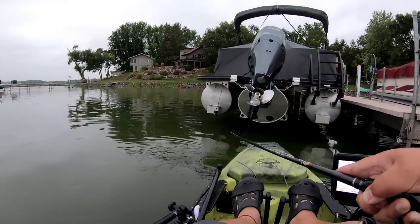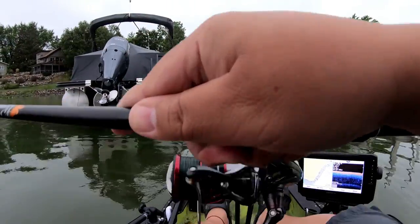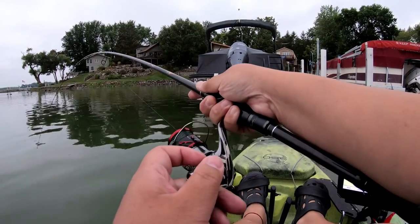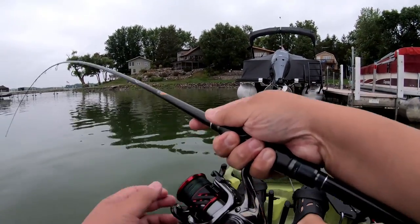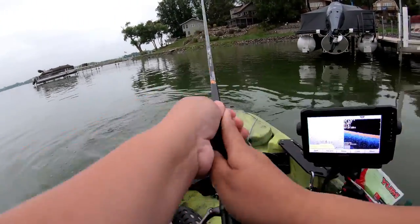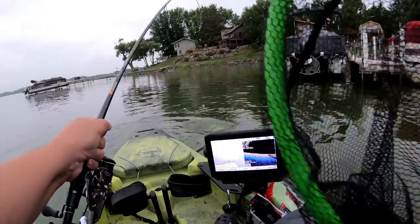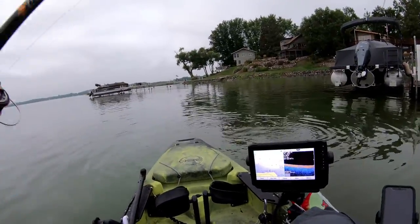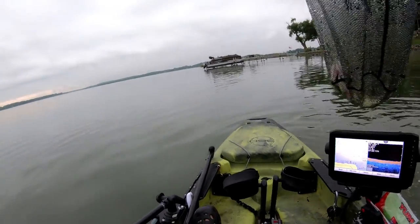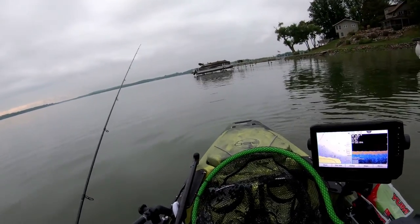Guys, we're just getting big fish on. Big fish on, right under the docks. Oh, this might be a big bass, guys. Could be a big bass. Oh yeah, that's a nice bass. Oh wow. Oh yeah, got him, guys. Oh wow, this is a nice bass.